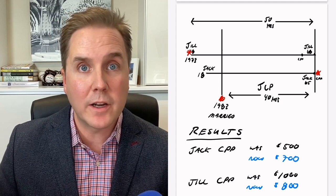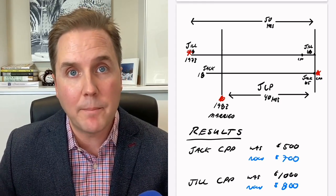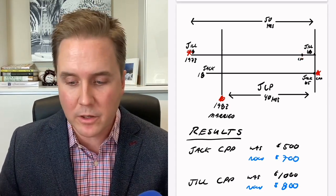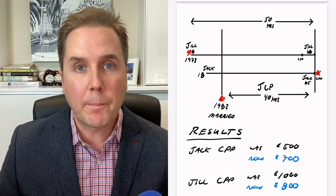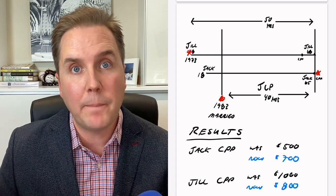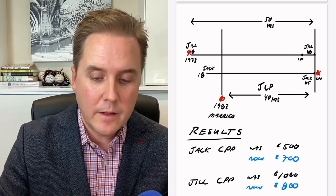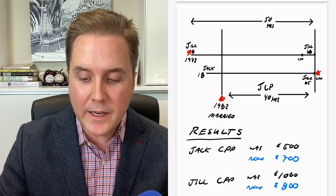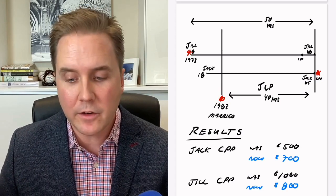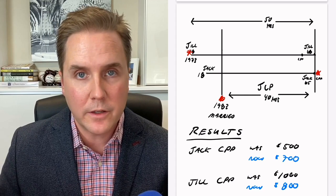And remember that in our example, both Jack and Jill began taking their Canada Pension Plan benefit at age 65, and that's denoted here. Jill took it a little bit earlier than Jack. But for the purposes of calculating how much of their respective Canada Pension Plan benefits can be shared, that period is measured by the time that they started living together, and it ended when the second of the two members of the couple began taking their Canada Pension Plan. So their joint contributory period in this case is 40 years.